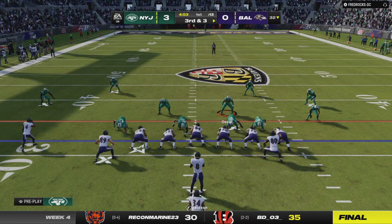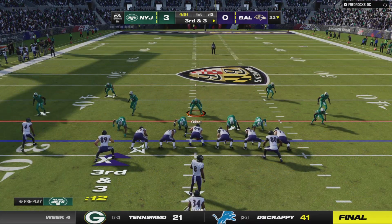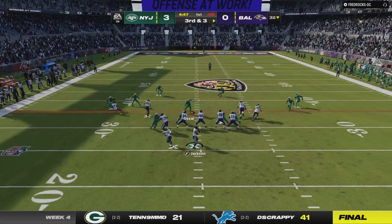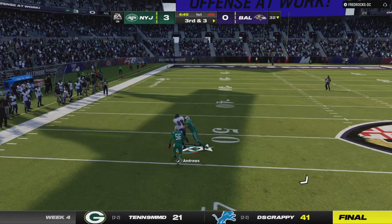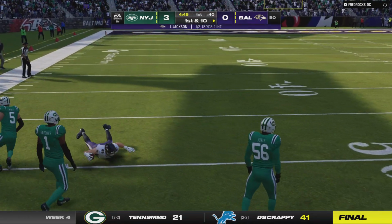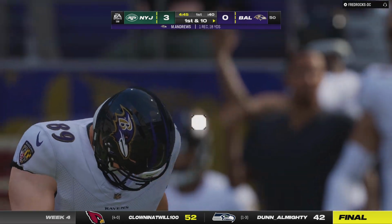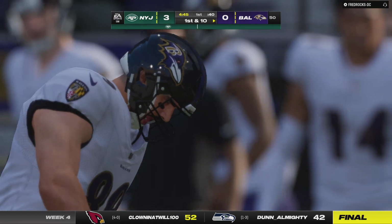The heavy set out there. 3 tight ends in the formation for 3rd and 3. Throwing is Jackson. Pass taken in by his big tight end. And he will have the Ravens first down as they're able to get the 3rd down conversion.